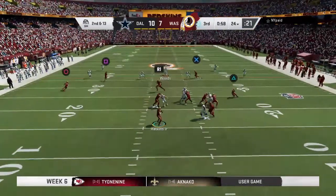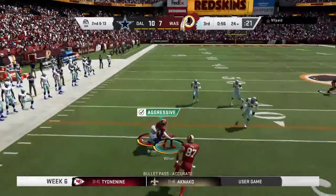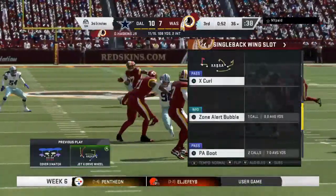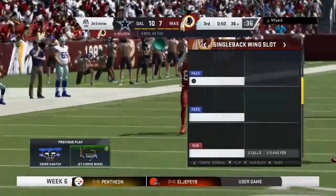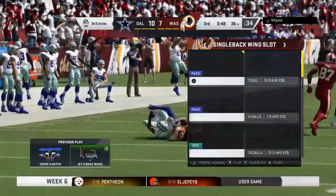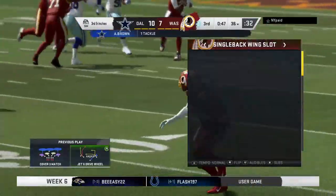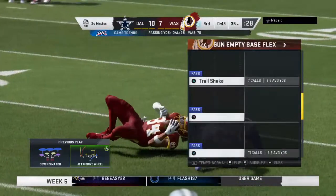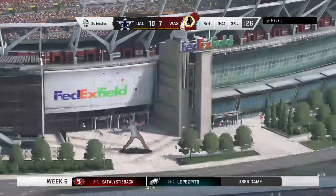On 2nd down, here's Haskins. He completes it to Wilson. It's a pickup of 12, and that'll set up a 3rd down. Never make the mistake that the slot receivers, especially the little guys like we're watching here, are just quicker than fast. A lot of them combine quickness and speed, and they catch a lot of footballs, as we just saw there.